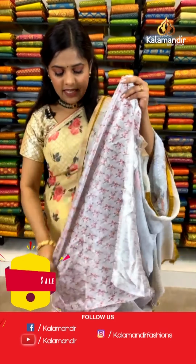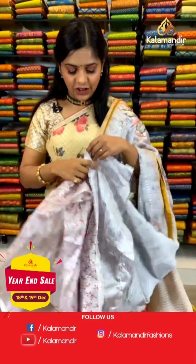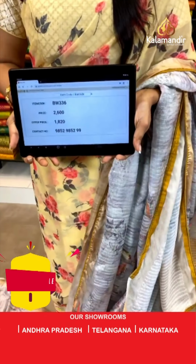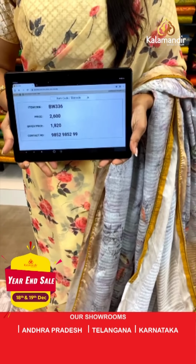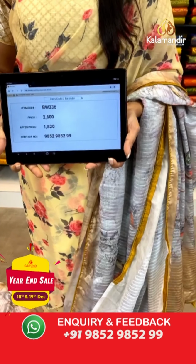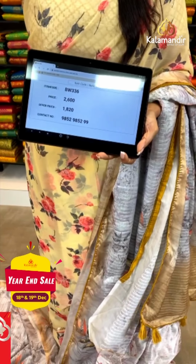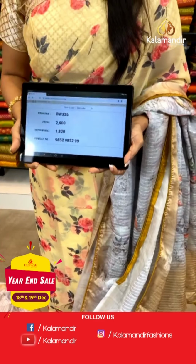And blouse piece is a printed blouse piece with all floral work on it. Let's check out the pricing details. Saree code is BW336, actual price 2600, offer price 1820 rupees. To place an order for this saree, take a screenshot and send it to our WhatsApp number 9852985299.